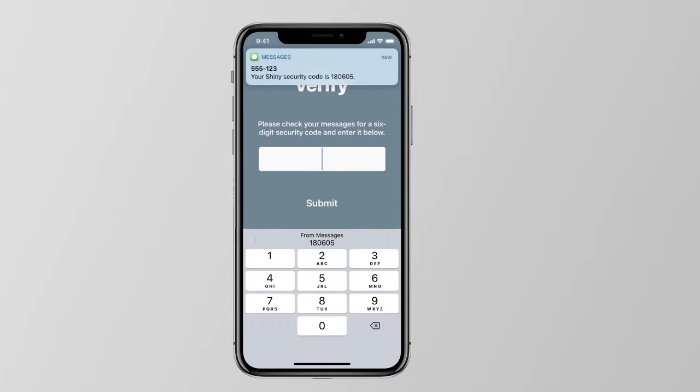9to5Mac report: Apple engineer explains how the incredibly useful security code autofill feature came to be. One of the most useful new features to come to iOS over the last several years has been security code autofill. Added in iOS 12, this feature autofills the security code authorization text message you receive from banks, websites, and more.